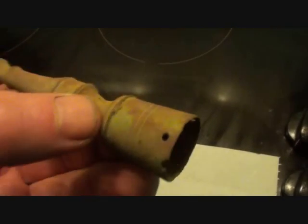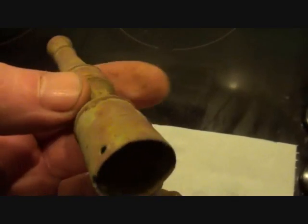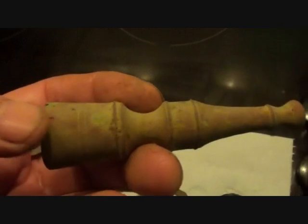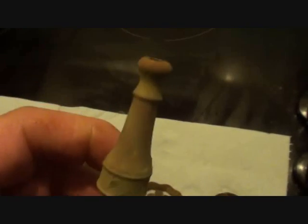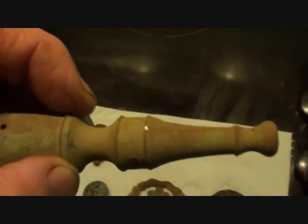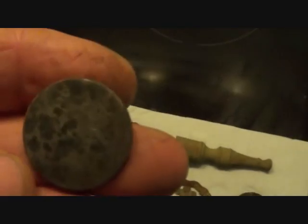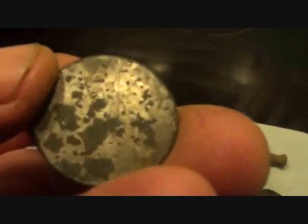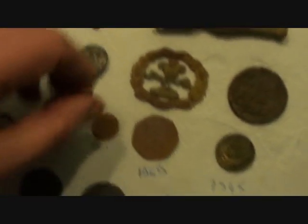Okay, this I have no idea. It's got 1, 2, 3 little holes for pinning this to the end of something. It goes right through. It's just got a nozzle. Somebody might know what it is. Pewter button. Nice one actually. Pretty low signal. Pewter. On the quiet. The bronze one would have blown your head off.